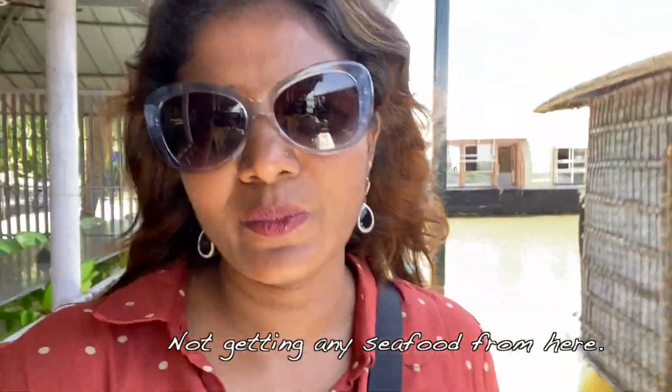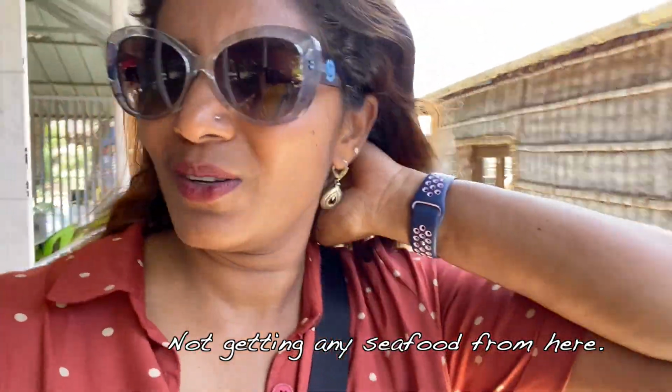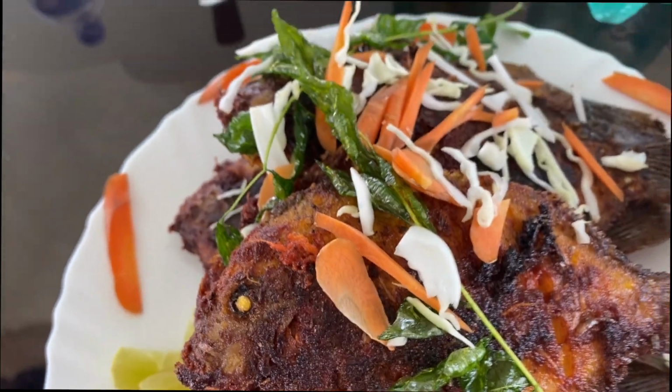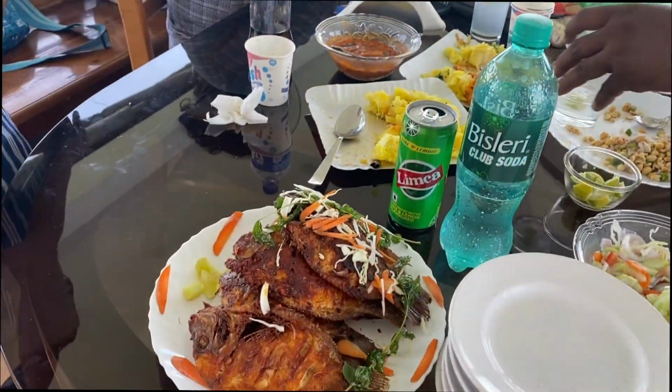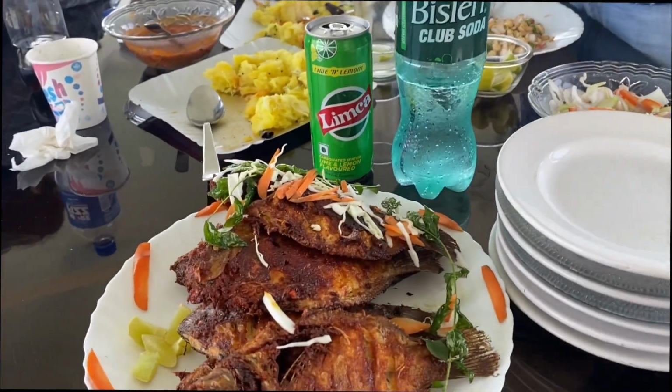We decided not to get any prawns or crabs. We thought we'd eat what they have on the boat. So they have karimeen, some kind of pomfret fish, and chicken and some other veggies. Once we got back into our boat, we got our appetizers and our fun begins.